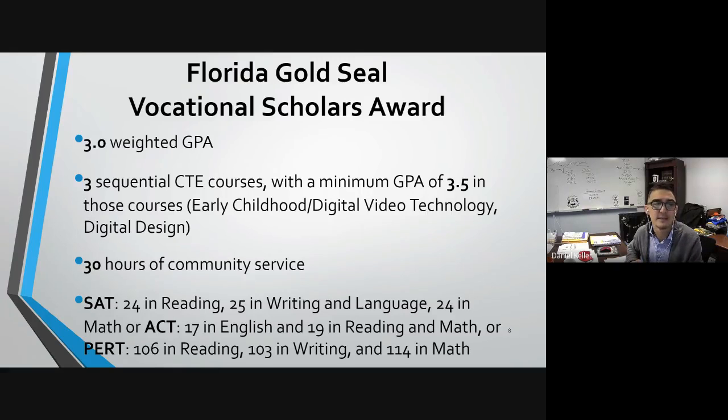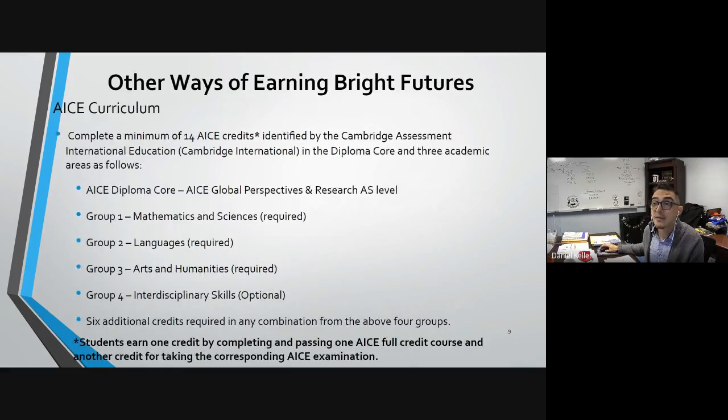And then the ACT, like normal, you will have your individual scores. It's not a composite. They want individual 17 in English, 19 in reading, and math. Okay. And then there are other ways to earn Bright Futures. So if the processes seem to be a little daunting, then I guess we can say that this is the new front door or side door or back door to also getting the Bright Futures Scholarship.